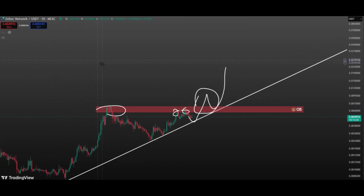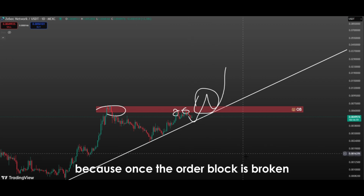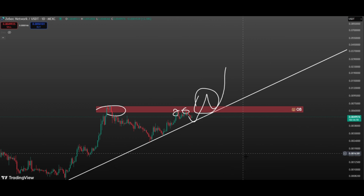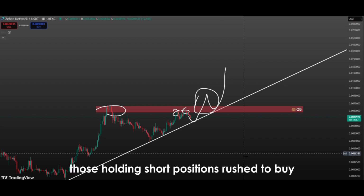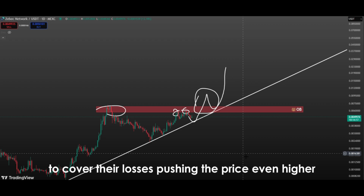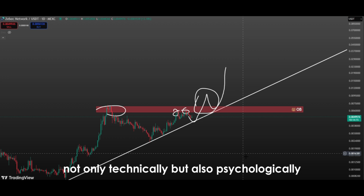this time. Such a breakout often triggers an aggressive upward wave because once the order block is broken, most of the sellers defending that zone lose their positions, which can create a short squeeze effect. In other words, traders holding short positions rush to buy to cover their losses, pushing the price even higher. Breaking a bearish order block holds great importance, not only technically but also psychologically.